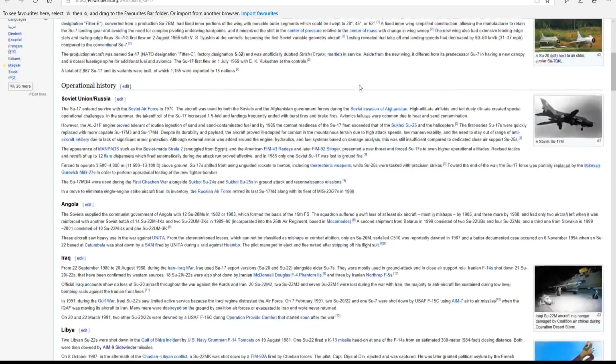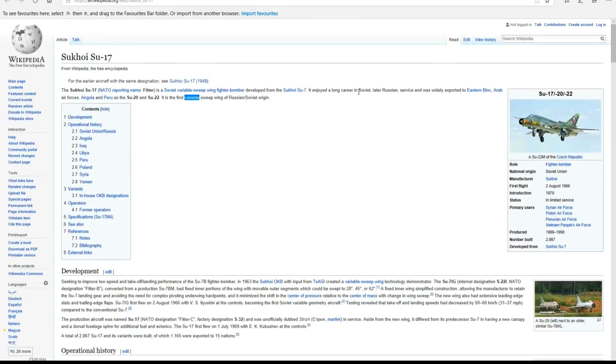First of all, guys, I'm not going to read through this, so you guys do my work. Actually, no, I can do some work. First flight was in 1966, introduction in 1970. It says limited service, but I know that it was very widely used. Does anyone have any interesting information about how widely it was used? Is that the one with the half swing wings? Yeah, it's one of the half swing ones.